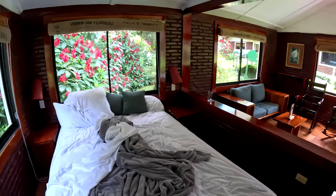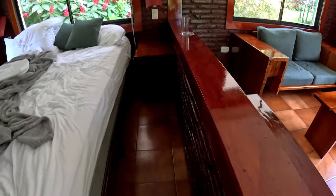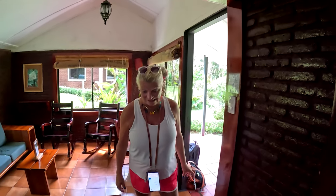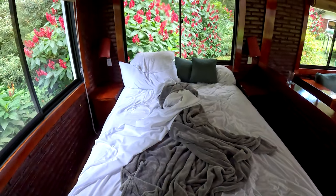So, we're heading in. Where'd the spider go? Judy had a spider crawling on her leg this morning. It's over there somewhere. I saw it up here last night. It was like that big around. It was big. It was scary. He's here somewhere. Hiding.